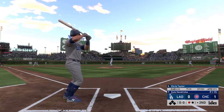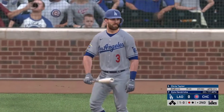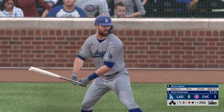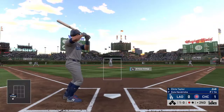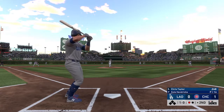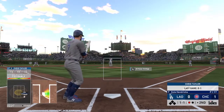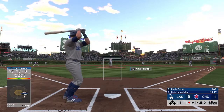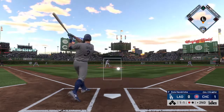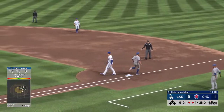At the plate, Chris Taylor. As he'll watch one miss down and in for a ball. 1-0. He comes into this one at .248, 7 homers and 21 driven in. Big swing and a miss at the changeup. A ball and a strike. This one's down to third. Oh, and he can't come up with it. Throw gets him. 2 down.